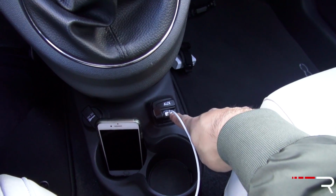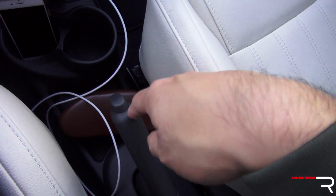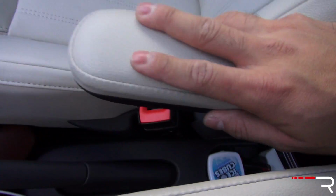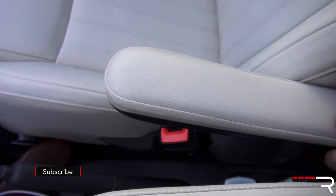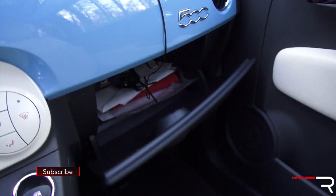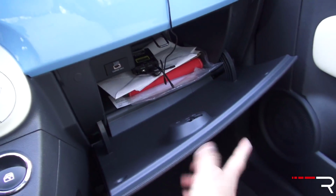Down here, you can see there's a USB port, an aux port, a 12-volt. You got 2 cup holders, a little bit more storage down here, a traditional handbrake. You have 2 armrests right here, which is nice, and then a little bit more storage down there, which is great because there's barely any storage space in this car in general. The glove compartment, it's damped. It's huge, actually, and there's an additional USB port just for charging in there, so at least they gave you 2 USB ports.